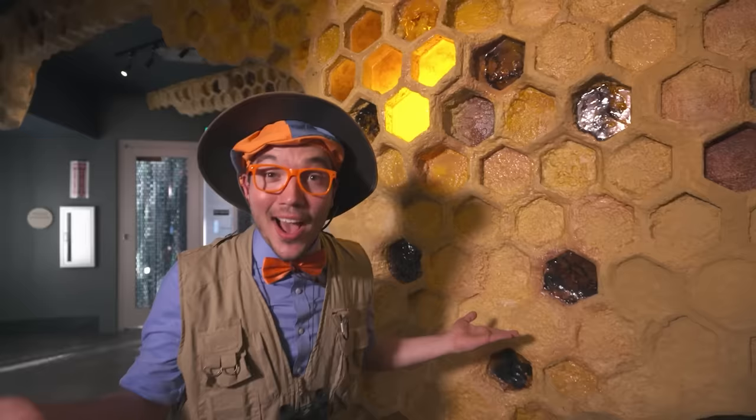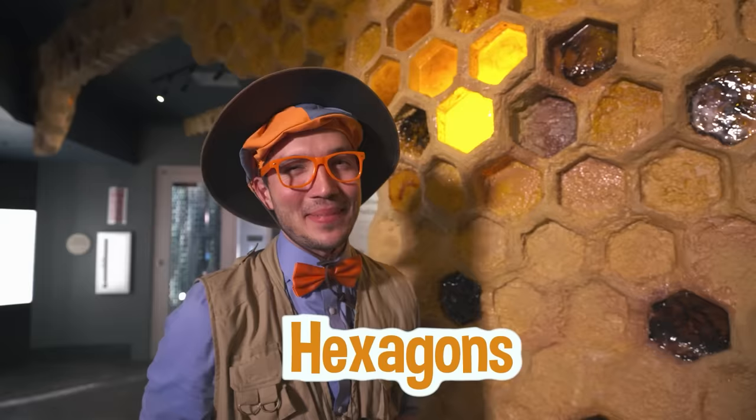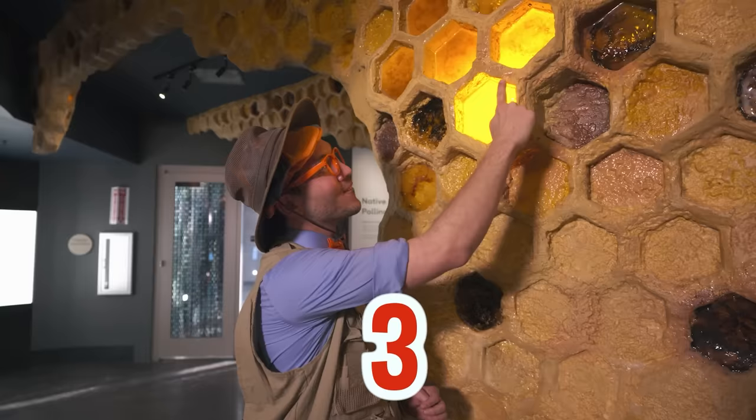Check it out. It's a honeycomb. Bees make honeycombs. Yeah, and that's where they put their honey. Whoa, check it out. Do you see what shape each part of the honeycomb is? Yeah, they're all hexagons, which means they have six sides. 1, 2, 3, 4, 5, 6. Delicious, delicious honey is put inside each one of those sections.